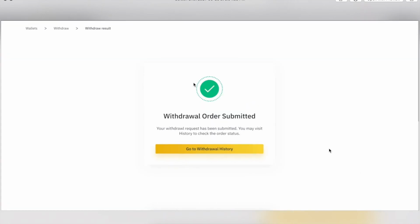And once you click on that email link, you should see this pop up that says withdrawal order submitted. So now it's just a matter of waiting for the funds to go from the Binance wallet to the wallet in Bitso, to the Litecoin wallet.